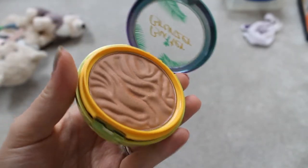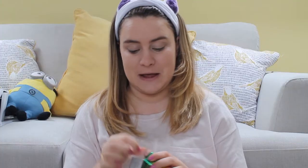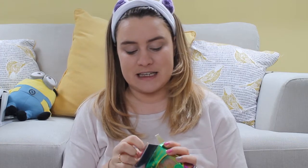But we also had a couple of people saying the Physicians Formula Butter Bronzer, which I have been trying to get my hands on since it launched in the UK, because this stuff is apparently amazing, but it's always been bloody sold out. But I was on Boots the other day and they had it in stock and I was like, it's a sign, I have to get it, so I did pick it up. The US has been raving about this for so long, so when it came over I was just like, I really want to try it.